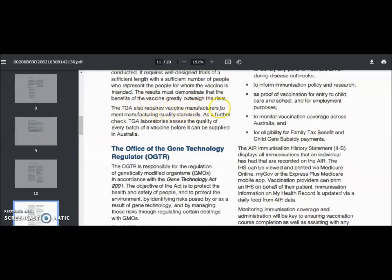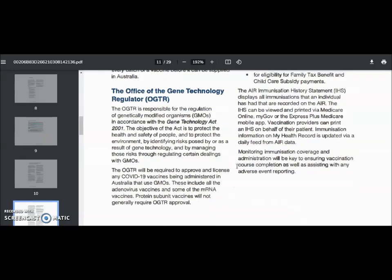TGA also requires vaccine manufacturers to meet manufacturing quality standards. As a further check, TGA laboratories assess the quality of every batch of a vaccine before it can be supplied in Australia. Monitoring immunisation coverage and administration will be the key to ensuring vaccination course completion, as well as assisting with any adverse event reporting.